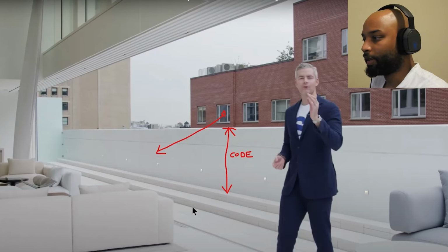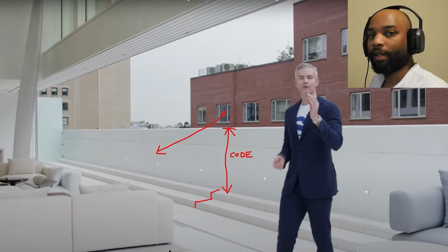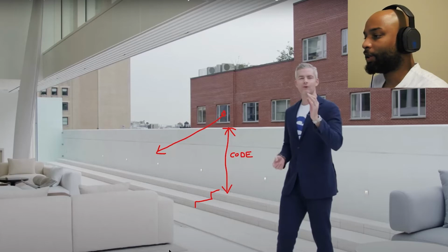Apart from that, you do have this stepped perimeter here, which basically means that the living space on the interior of the apartment is somewhat sunken from the height of this wall here.